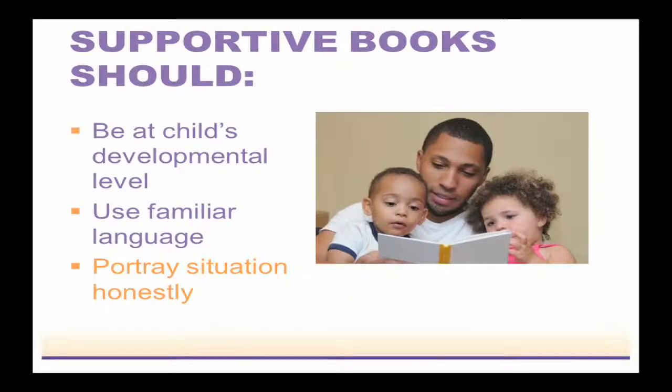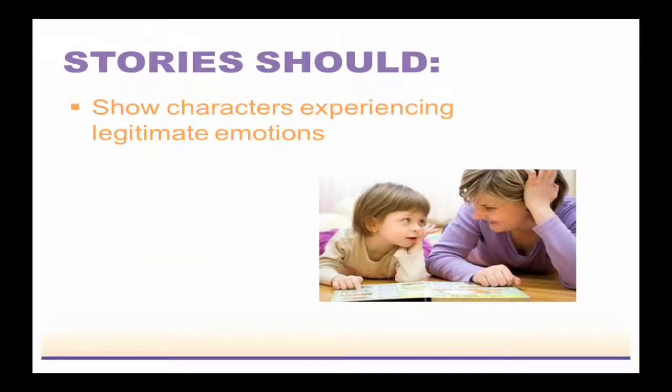Next, it's important that books portray the situation honestly. Alexander and the Terrible, Horrible, No Good, Very Bad Day describes a typical bad day that everyone has had. The book shouldn't downplay or minimize the situation, but it also shouldn't sensationalize it. Stories should also show characters experiencing emotions that children can relate to. Alexander is grumpy and mad, and every child has felt grumpy or mad like that at one time or another.